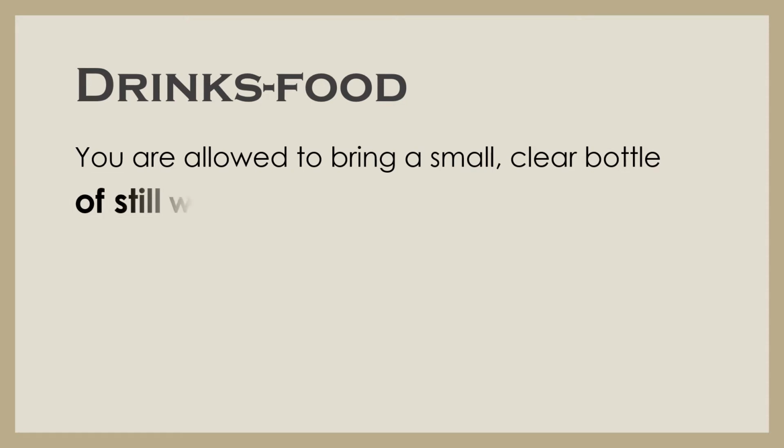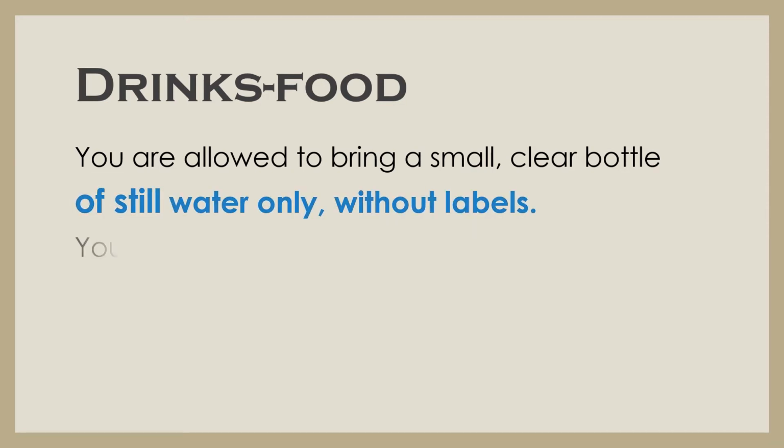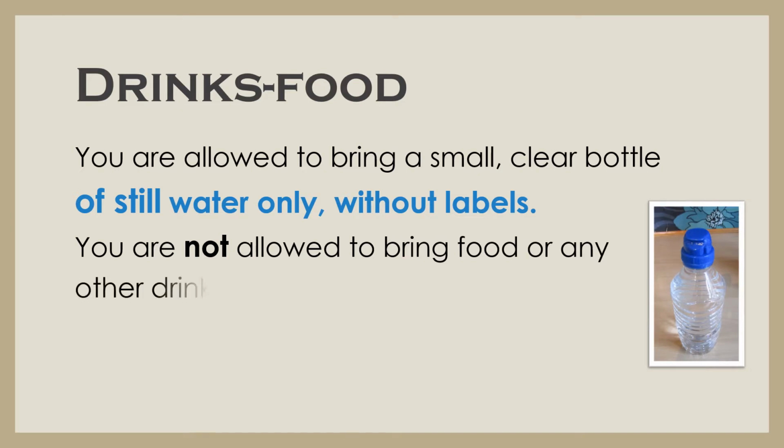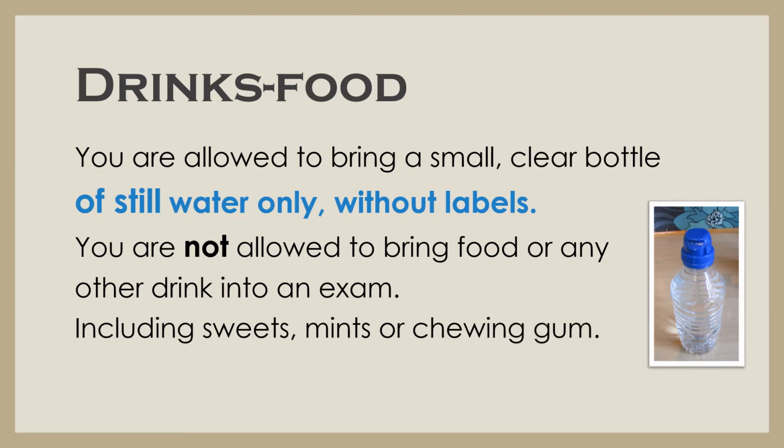Now drinks, food. You are allowed to bring a small clear bottle of still water only, without labels. You're not allowed to bring any food or drink, including sweets, mints or chewing gum.